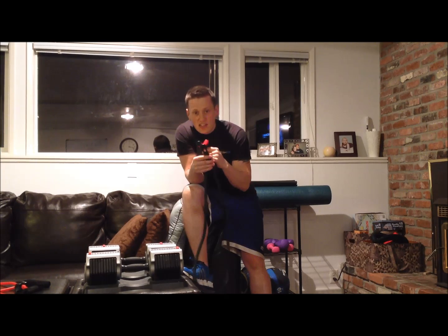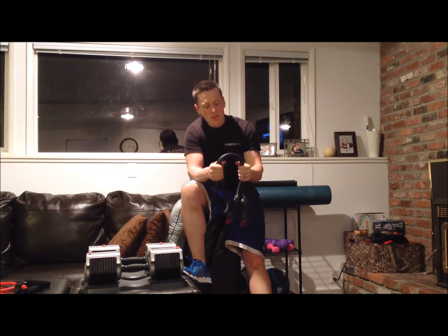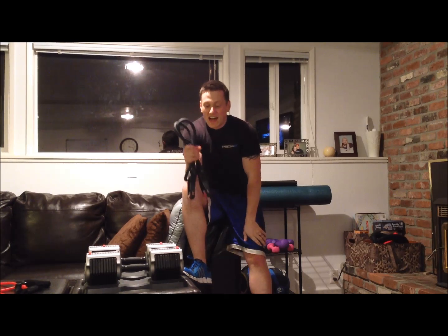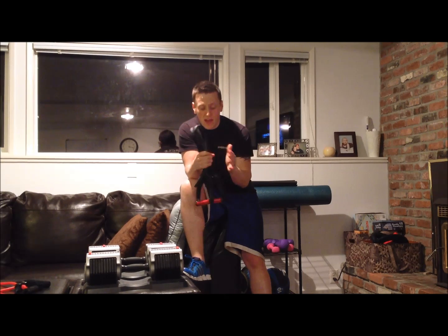I'll go into the disadvantages and advantages of both. So let's go ahead and get into the advantages of resistance bands. The number one advantage I have found with resistance bands is portability. I can take these things anywhere. I travel, not a lot, but I do travel for work once in a while, and I don't want to miss my workouts on the road, so I stuff these in my carry-on bag. I've even put them in my laptop bag.